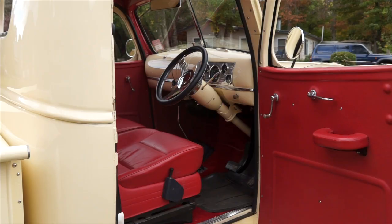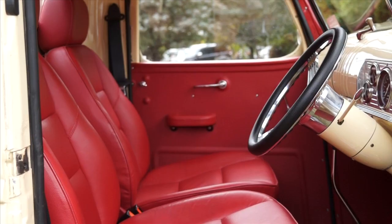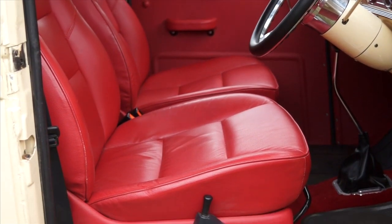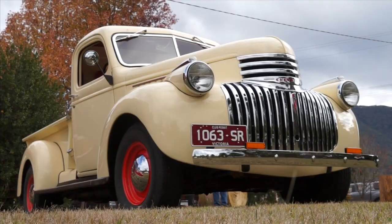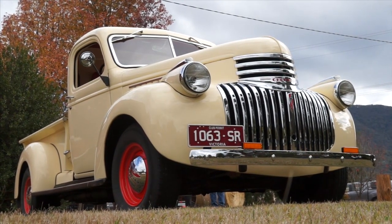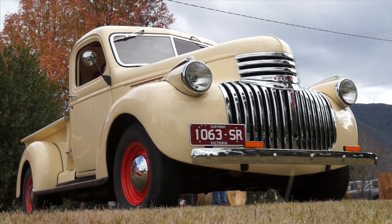And just on ending, the interior. I mean, the red leather, that looks just absolutely superb. Yeah, well, thanks, Fletch. They're simply Holden VR Commodore seats. Have you done anything with brakes? Standard Holden brakes, standard discs up front, and rear one tonne drums up the back. Yeah, and it's a great combination. So it stops fast? Yeah, stops well. I've kept the whole package simple. I wanted a simple package that anyone could drive.